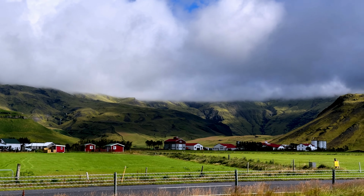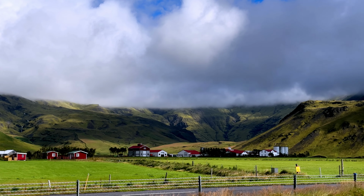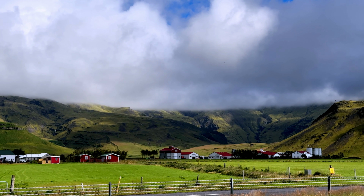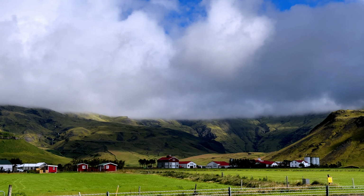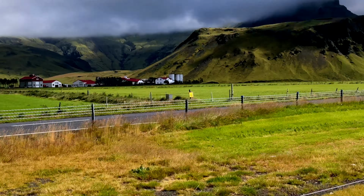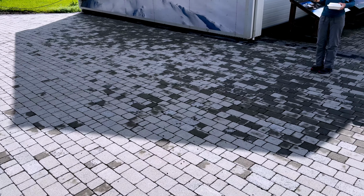So this is the site of the actual big volcano that went off in 2010, and this farm survived it. You can't see the caldera here because of the clouds, but we're grateful to have sunshine. And interesting, all of this land was covered in, I think they said, 2 feet of ash.